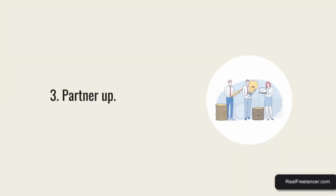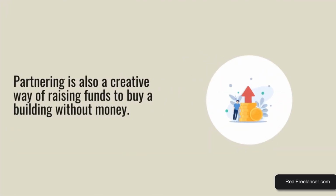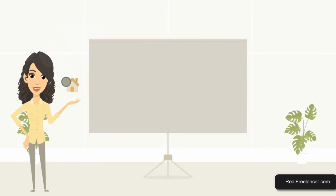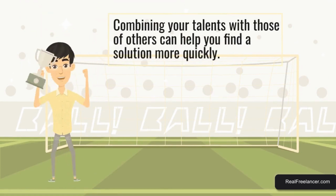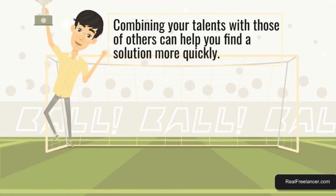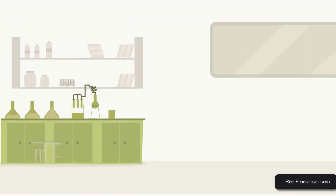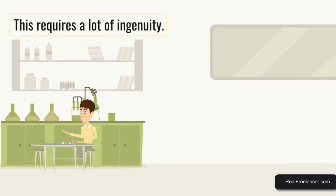3. Partner up. Partnering is also a creative way of raising funds to buy a building without money. It is a good way to bridge the monetary gap. Combining your talents with those of others can help you find a solution more quickly. This requires a lot of ingenuity.